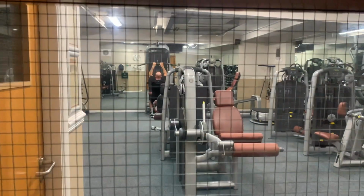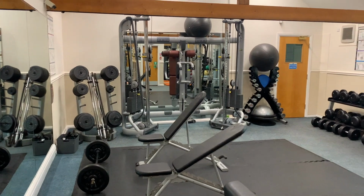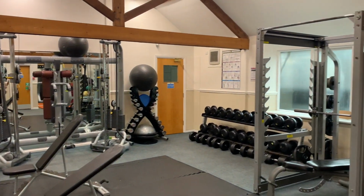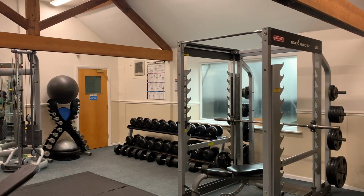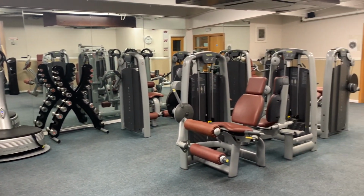Let's start with the gym. It's separated into 2 areas, with one being dedicated to weights and the other to cardio machines. It does seem that it also operates as a paid-for membership gym. It's perfectly adequate for a hotel gym. In fact, some of the machines did appear to be new, which is always a plus.